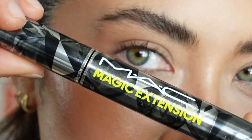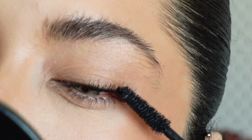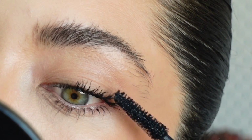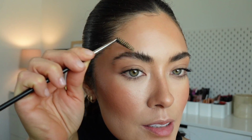For mascara, I'm still loving the MAC Magic Extension Mascara because just like with complexion products, using a fuller coverage makes it quicker and easier because you use a lot less product. The thing with this mascara, it's so intense that you really don't have to work that hard to get an intense looking lash. This brow is looking a little too fierce. I'm just gonna brush it out with the clean spoolie.